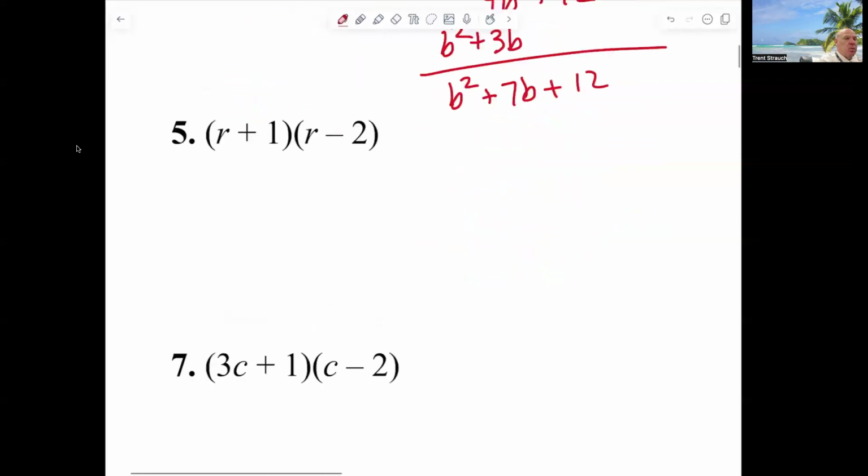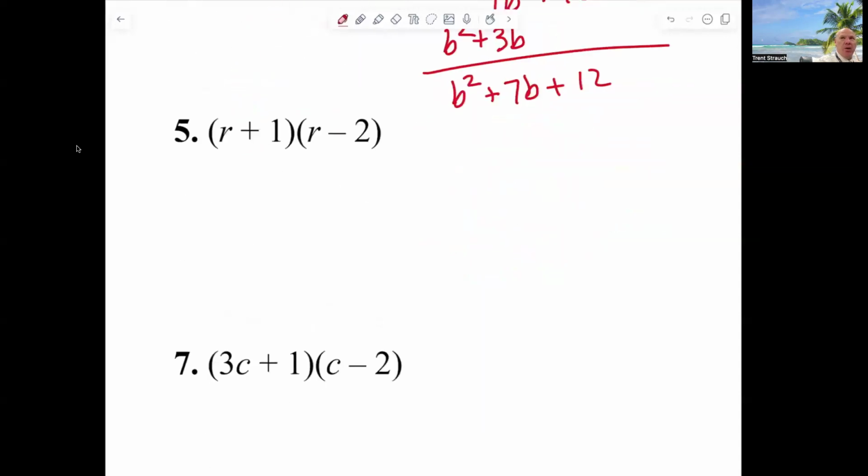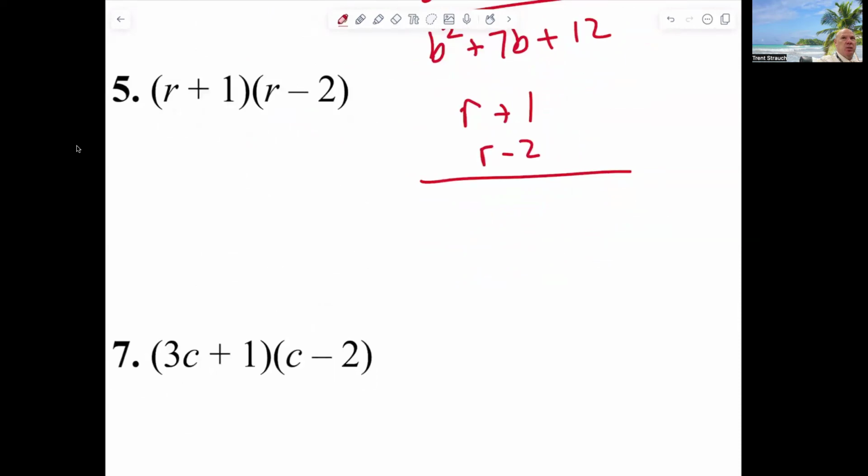All right, now the next one. And then eventually I'll show you the pattern and you'll be able to say, wow, that's really easy. All right, so we're going to stack them on top of each other. R plus 1 over R minus 2. Does it matter how you stack them? No, 13 times 12 is the same as 12 times 13, so it doesn't matter. Do we agree? All right, now please pay attention because now we have a minus sign or a negative.